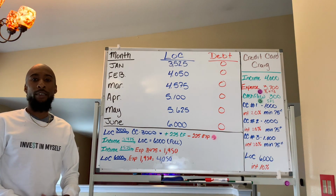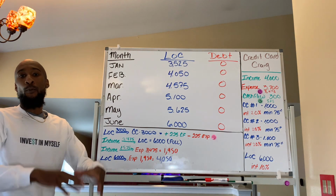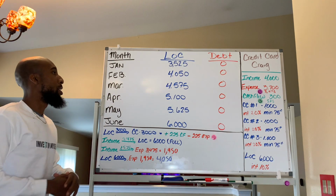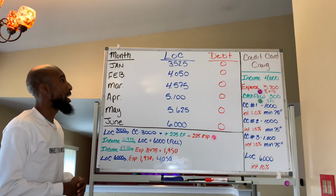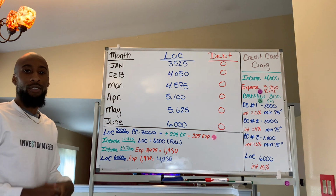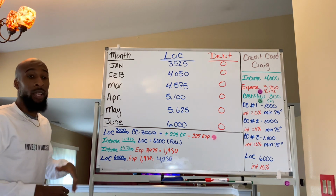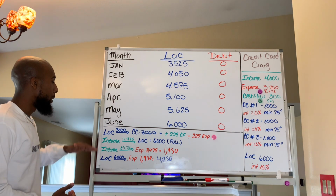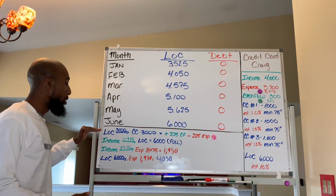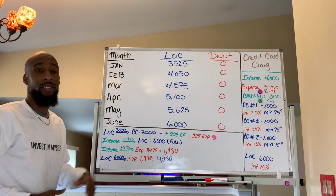All right, so we're on the month of February. What we're going to have to do here is look at what is on our line of credit. At the end of January, the amount on our line of credit is $3,525. So we're going to skip to equation 2, because remember, in equation 1 we were paying off our credit card. Since our credit card's already paid off, we don't need to do this step again. So equation 1 is pretty much done.